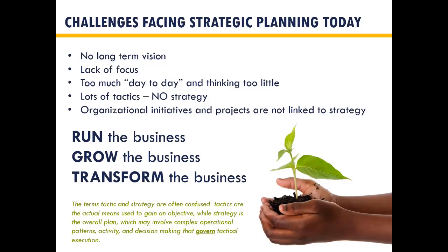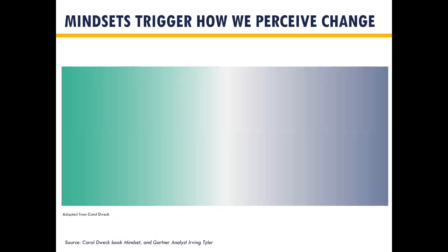The terms tactic and strategy are often confused. Tactics are the actual means used to gain an objective or get there, while strategy is the overall plan. It's really about decision making. It's really about governing tactical execution.